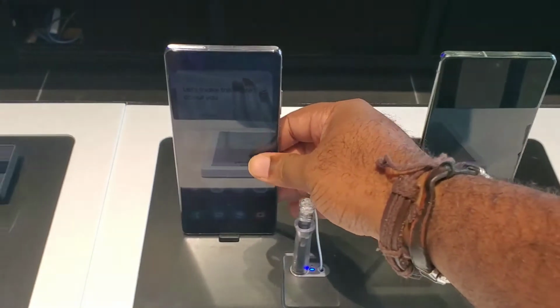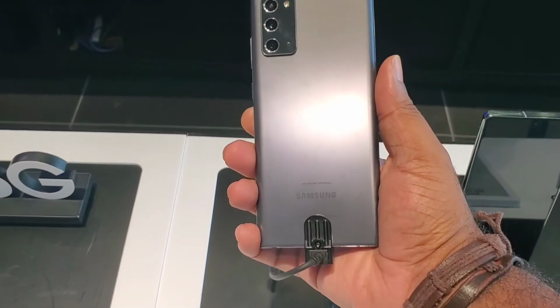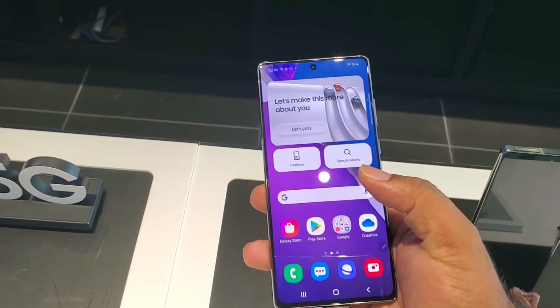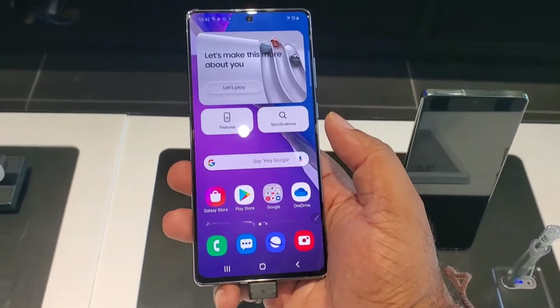Okay, here we have the Note 20. Again, this time in the gray or the black, however you want to put it. Again, that cheap feel for a $1,000 phone. And again, with all of the downgrades in comparison to the Ultra version.